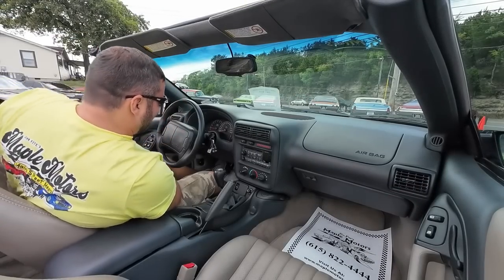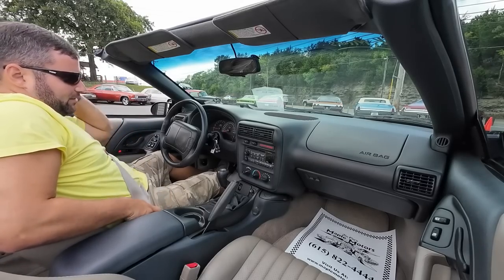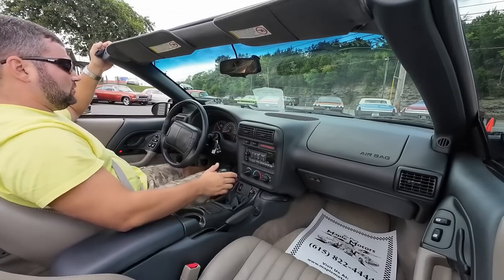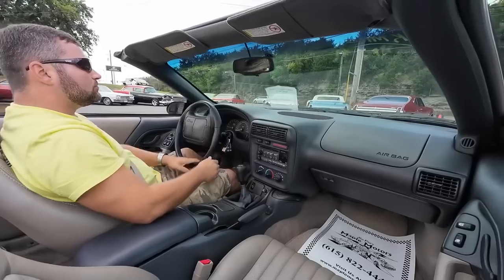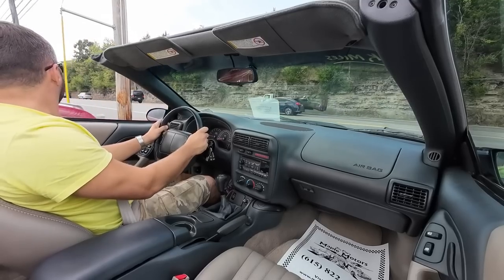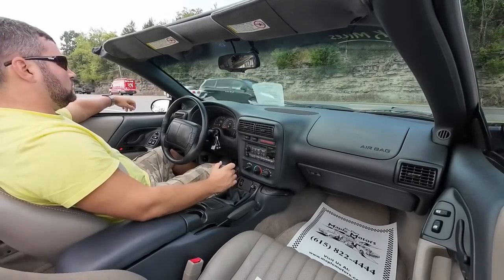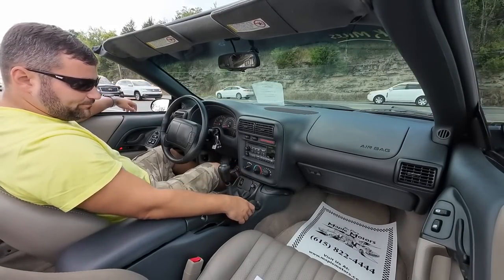Go ahead and get my seatbelt on. I got two of these Camaros in this week. I'll show you the other one here shortly. We're warmed up, we're ready to go. Everything seems to feel like it should so far.